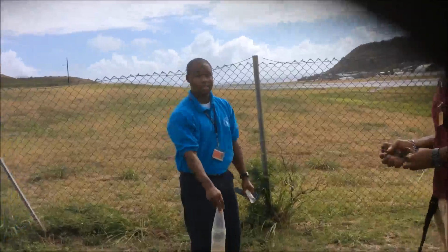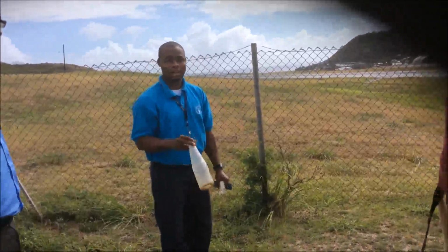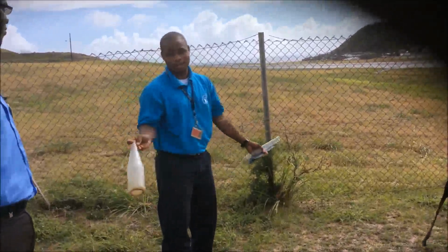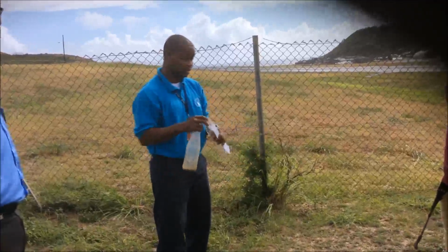We check the rain gauge every 6 hours: 8 in the morning, 2 in the afternoon, and 8 in the evening. If we were open 24 hours, we would have checked it at 2 in the morning. We don't open 24 hours.